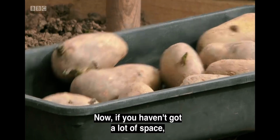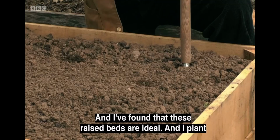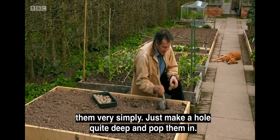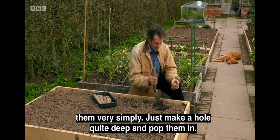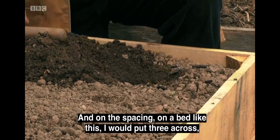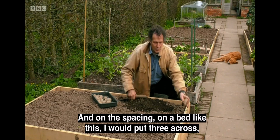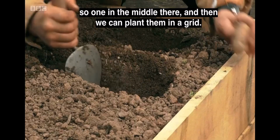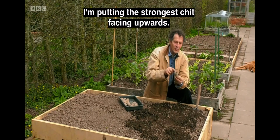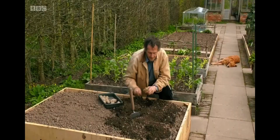Now, if you haven't got a lot of space, you can still grow really good potatoes. And I've found that these raised beds are ideal. And I plant them very simply. Just make a hole quite deep and pop them in. And on the spacing on a bed like this, I would put 3 across. So 1 in the middle there, and then we can plant them in a grid. I'm putting the strongest chit facing upwards.